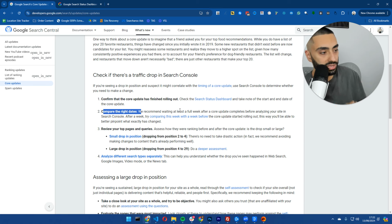We recommend waiting at least a full week after a core update completes before analyzing your site in Search Console. After a week, try comparing this week with a week before the core update started rolling out. This way you'll be able to better pinpoint what exactly has changed.